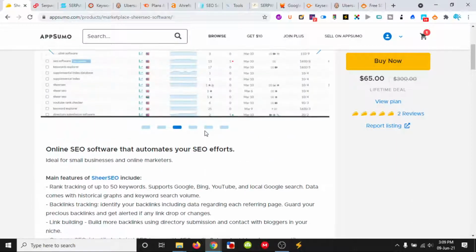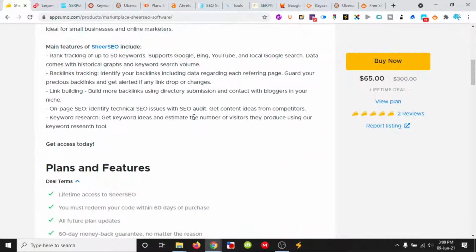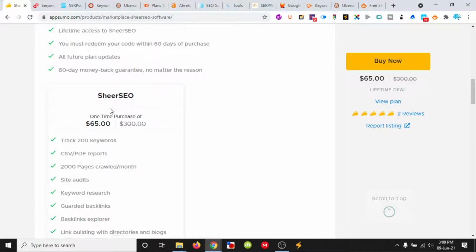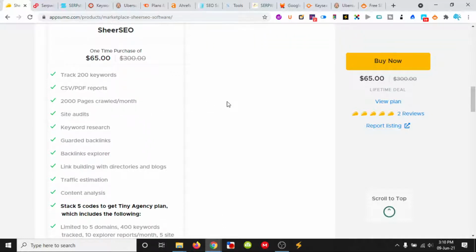The first one that we're going to look at is on AppSumo. It's Sheerseo. It's $65 for one code. And what this tool does is it does keywords and reports for keywords. It also does your site audits. It also does keyword research for you, and backlinks.